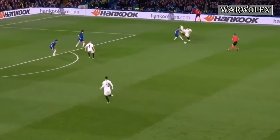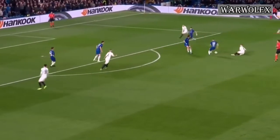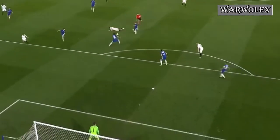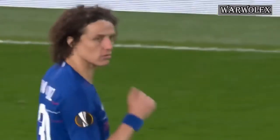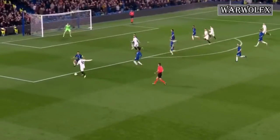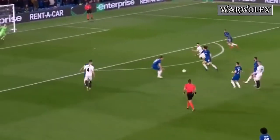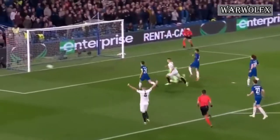I'm not so sure Jorginho was expecting that pass from David Luiz. Unfortunately for Chelsea, Jovic lost his footing. Yeah, I think the sprinklers are on again and he slipped over there, Jovic. Straight away to Kostic. That's an important block from Azpilicueta. Jovic, Gacinovic, Jovic, real chance!